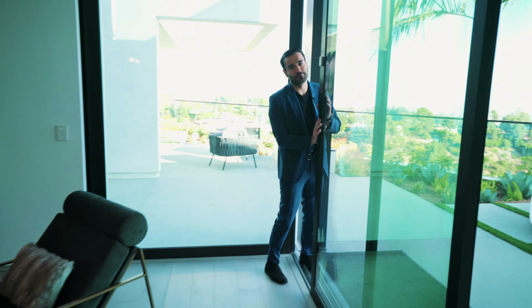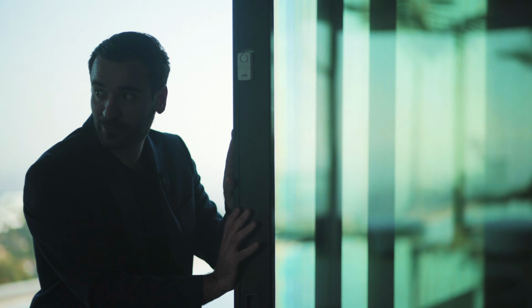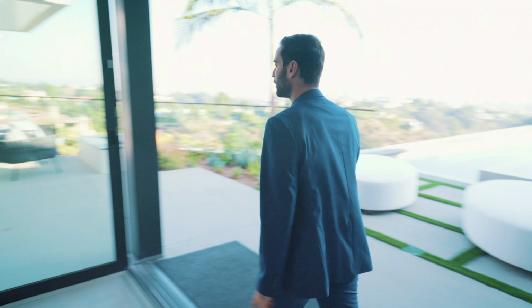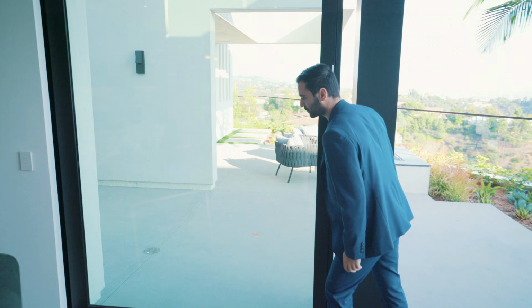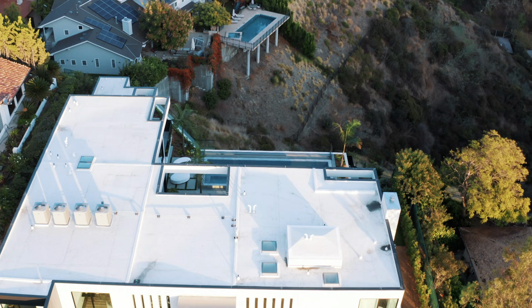You have these Fleetwood doors that pocket all the way in to bring that indoor-outdoor living. And not only this corner, actually even this corner pockets, so you maximize your view as much as possible. Now that we have these doors open, let's talk about the backyard.